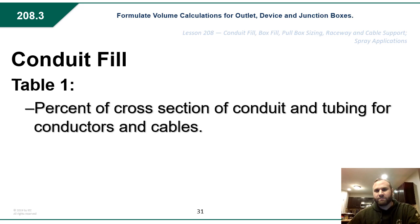If I have one conductor, I believe it's 53% that I'm allowed to fill in that raceway of its total cross-section. So if I were to take that conduit, cut it in half, and be able to see it just like an open pipe, that cross-section, that center of the conduit, I'm only allowed to fill up to a certain point before I've overloaded that conduit with conductors. So the percentage that I'm allowed to use is found in Table 1. I believe one conductor is 53%, 2 conductors I think was 35%, and three or more was 40%, which is what is the most common if you really think about it, is 3 or more.